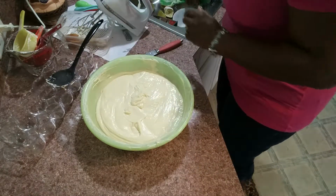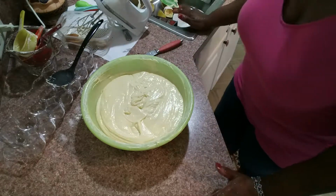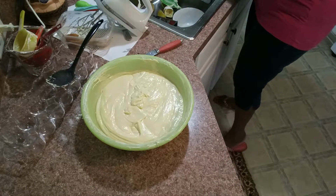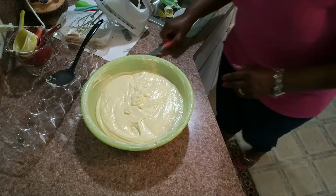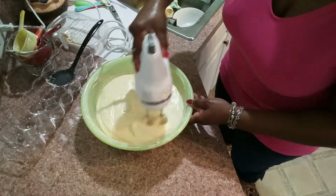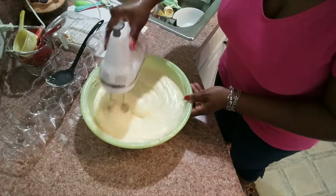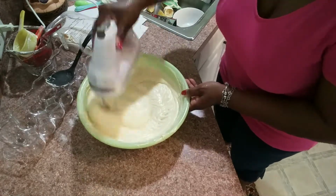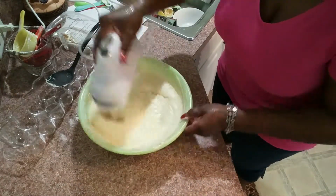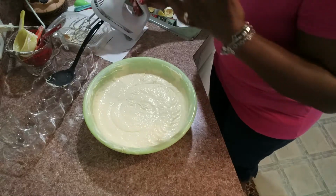Okay, guys. Now, there's my hand real quick. Okay, this is the wow part. I'm going to turn the mixer on. I'm going to count to 10. That's it. And that's all the mixing that's going to take place. Are you ready? 1, 2, 3, 4, 5, 6, 7, 8, 9, and 10. That's it. That's it. Tastes good.